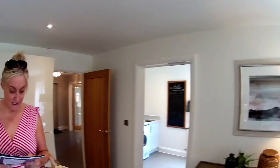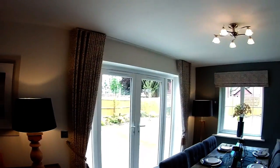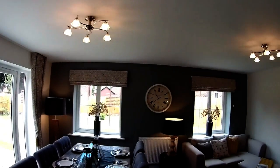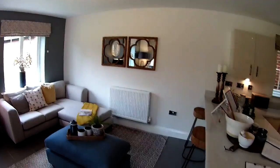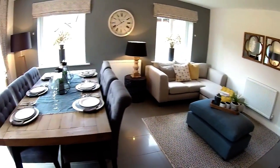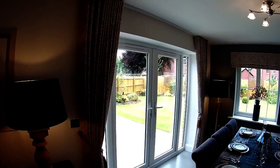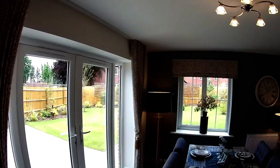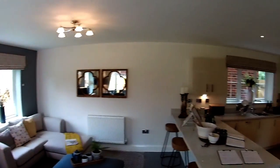Absolutely gorgeous. Right, let's have a look for some dimensions. You've got family and breakfast room, so that's that area that you're in. And you've got 5 metres 3 in width, 3 metres 5 in length. Then the kitchen, 5 metres 3 by 3 metres 7 for this area.